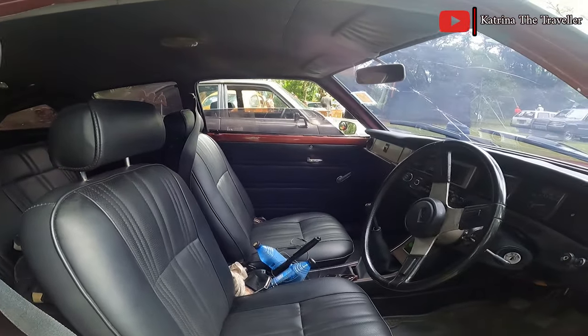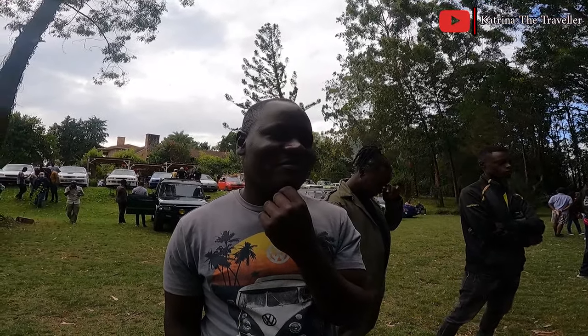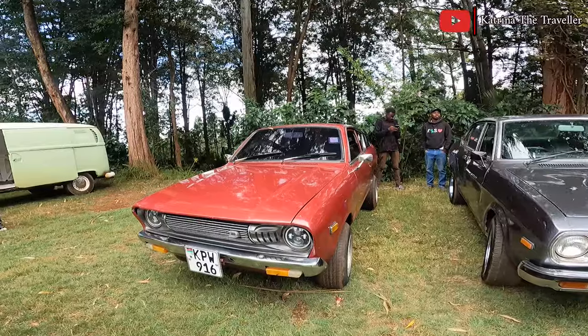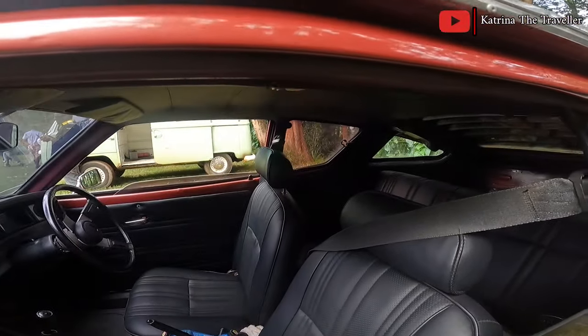I can't explain. You can't explain the feeling? One of the best feelings, I think. When I'm having ups and downs, when I drive this, everything comes back to normal. Oh, so you use it as your therapy? It's a daily driver. Does it consume a lot of fuel? No. Average of 17 to 20 kilometers per liter. Oh, that's nice. Thank you. It's so clean.